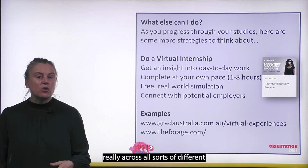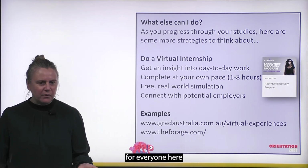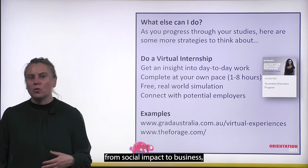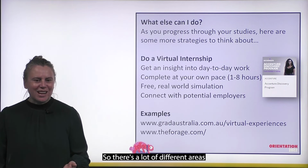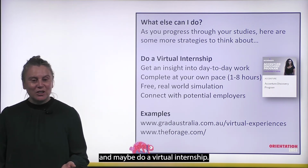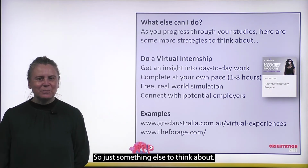And they're really across all sorts of different areas of study. So there's really something for everyone here, from social impact to business, consulting, marketing, technology. So there's a lot of different areas where you can pick and choose and maybe do a virtual internship. So just something else to think about.